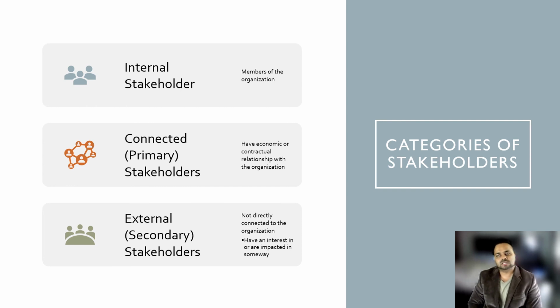And then there are the connected stakeholders. Those are stakeholders who have an economic or contractual relationship with the organization. Last are the external stakeholders. These stakeholders are not directly connected to the organization, but they have an interest in its activities and are impacted by them in some way, shape, or form. An example would be a restaurant owner near a hospital: if you have a lot of patients, you get clients, but if you don't have patients in the hospital, you don't have clients in the restaurant. So it's indirectly affected.